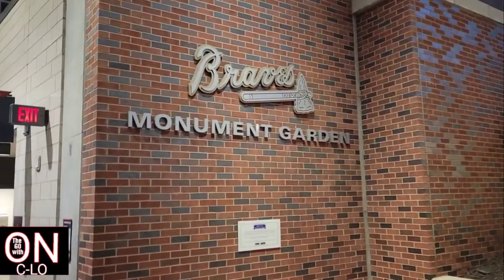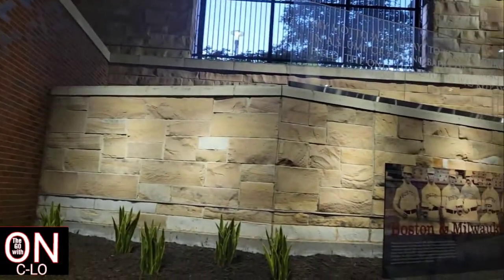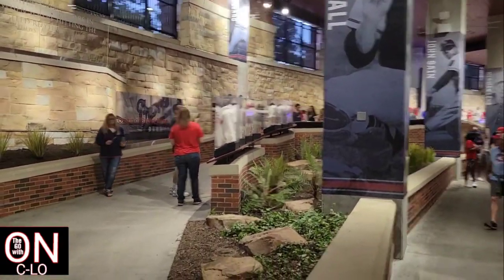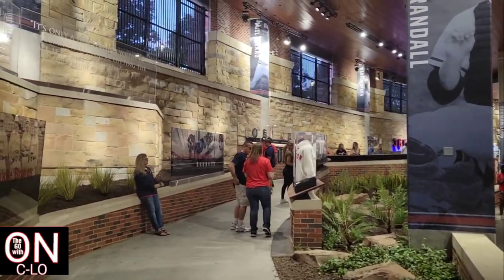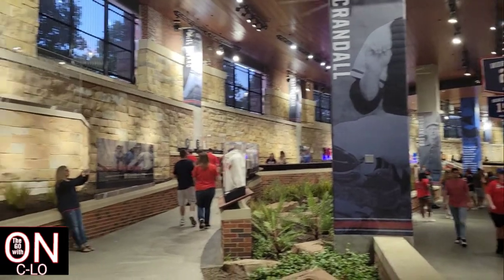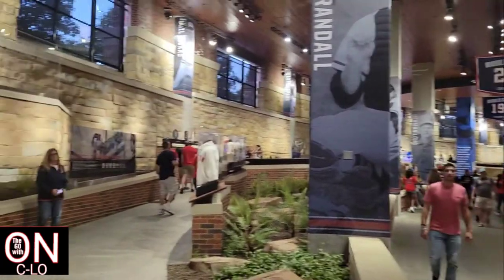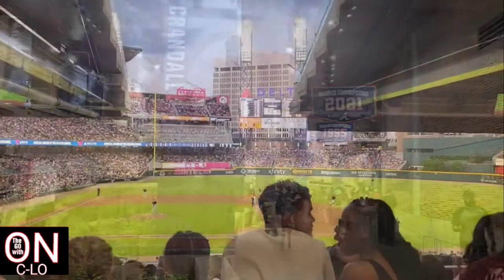One cool thing behind the Braves home plate area is called the Braves Monument Garden. It's got old jerseys and bats and gloves, history. Nice little area to walk through if you want to take a break from the game, especially if it's hot outside. You can come in the shelter and relax. Nice little area to chill out though.